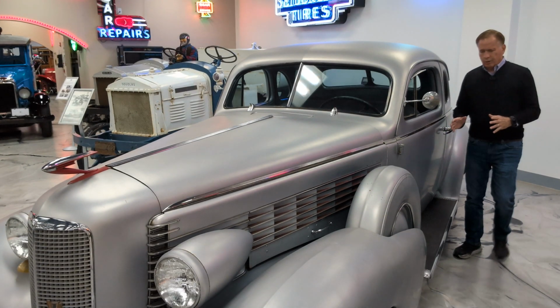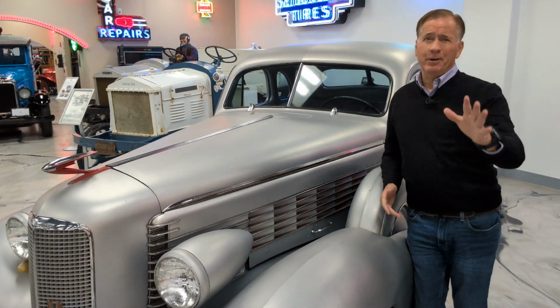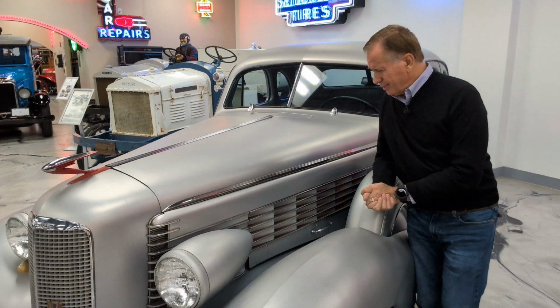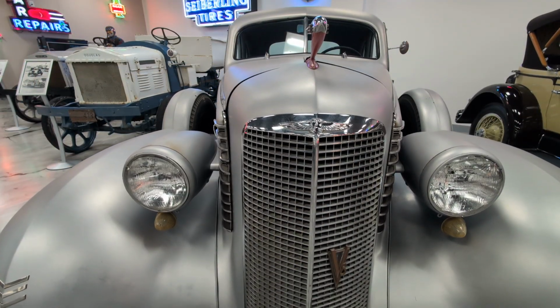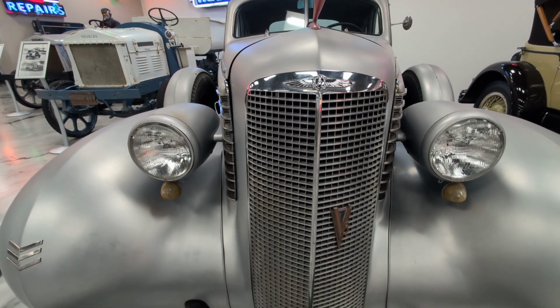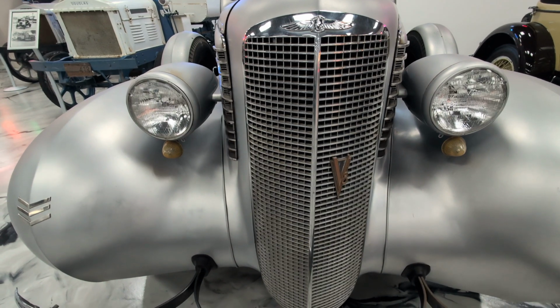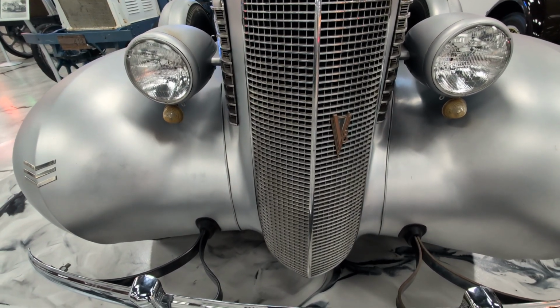So how did LaSalle go from selling a record number of cars in 1937 to disappearing completely in 1940? Well, really, there were a number of factors, and just as the cars were becoming more streamlined, General Motors decided it needed to become more streamlined as well. In fact, they eliminated a number of divisions during the 1930s. And this, once again, was slotting between Buick and Cadillac, and they basically decided they didn't need something to do that. They were simply eating into the margins of both of those.